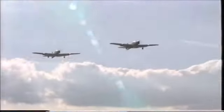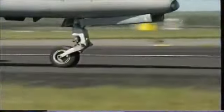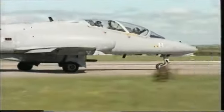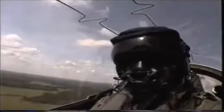If the student pilot makes the grade, he or she will progress to RAF Valley in North Wales. There, they will be introduced to the Hawk. This aircraft gives the pilot the chance to not only develop the skills needed to fly a fast jet, but also to learn how to fight in one. The British Aerospace Hawk is famous throughout the world as the aircraft flown by the RAF aerobatics team, the Red Arrows. The pinnacle of a pilot's ambition is to fly as a member of the Red Arrows.